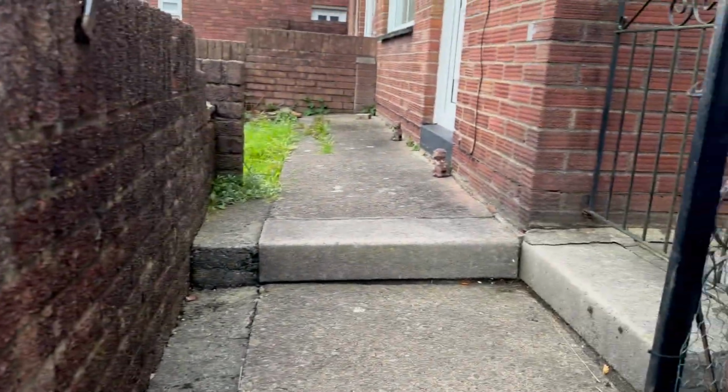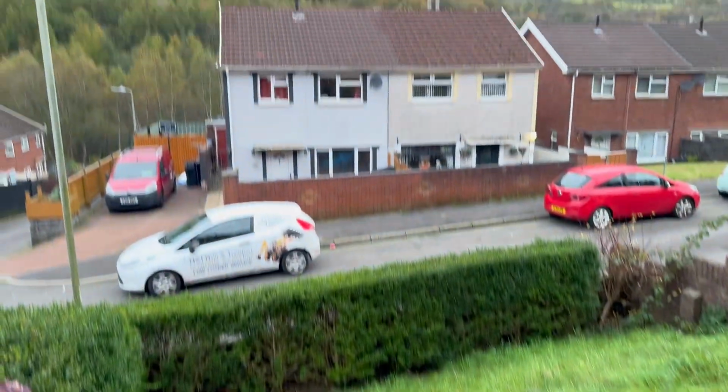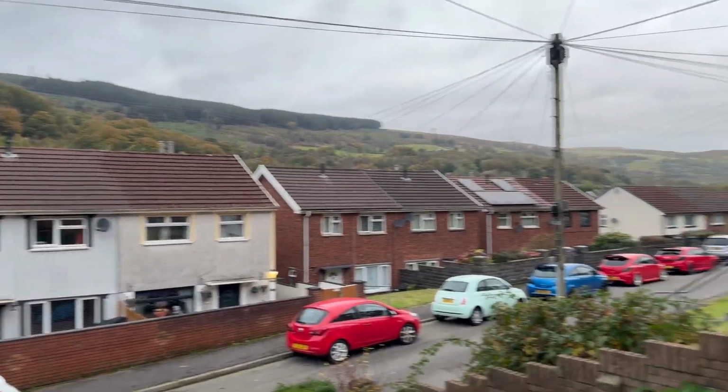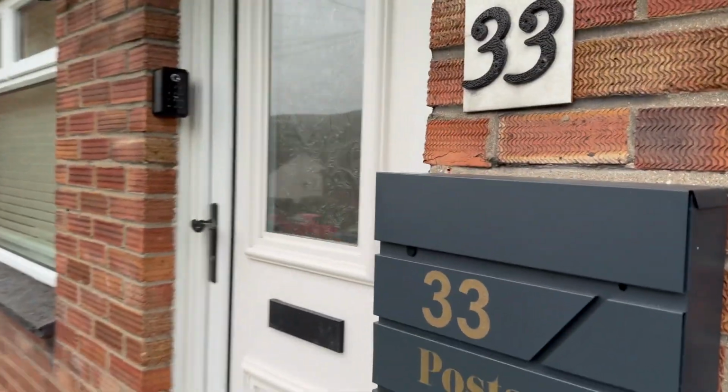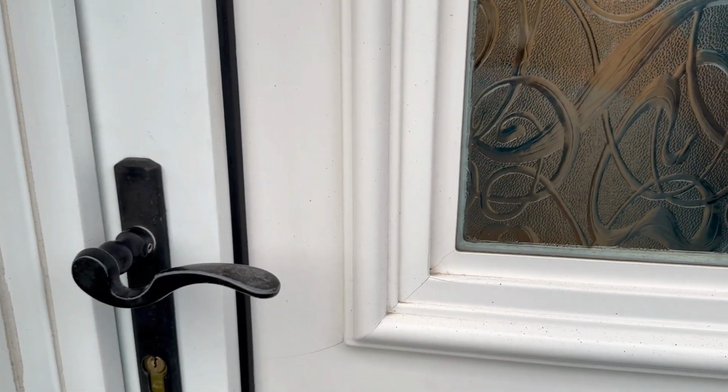So you come up some steep steps into the property. It's got a little back entrance here, it's got a little back garden. Quite a nice little area, and a big steep down garden, but look at them views of the valley. So like I said, it's number 33. You got a little key code. Obviously I've already entered the code and I've got the key, and we are inside.